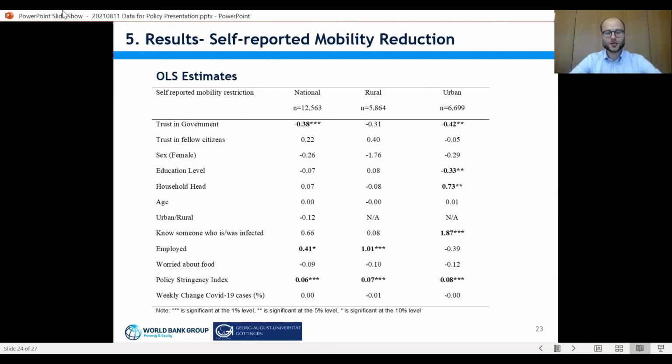Now, comparing magnitudes, for the policy stringency index, the coefficient refers to a 1-point increase in stringency level. In Kenya, we've seen stringency index levels from 0 to 88.9. So a 10-point increase in policy stringency already gives us, if we take the national level, a 0.6 effect on adhering to the self-restriction of mobility, which is much higher than the other relevant coefficients. So policy stringency index really seems to be an important factor here.